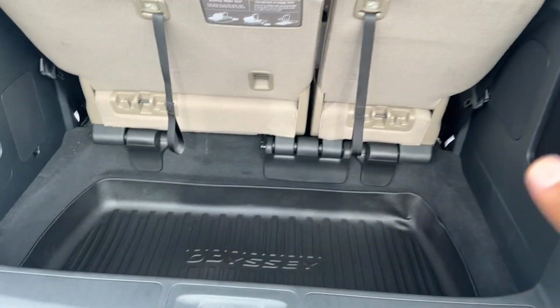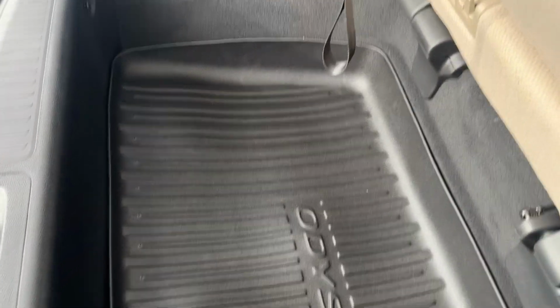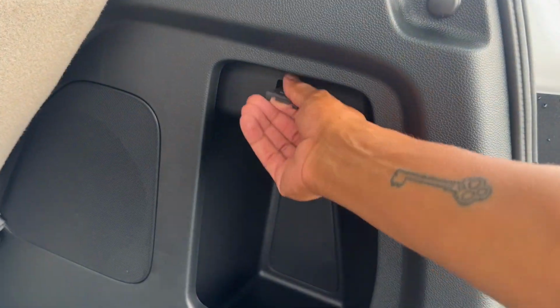So this is something the Pilot cannot do. With the third row up on a Pilot, you're not gonna have this deep a cargo space. I don't know if you guys can even see how deep it is on camera, but it's a deep cargo space back here with additional storage, more storage over there, more storage over here, a power outlet back here.